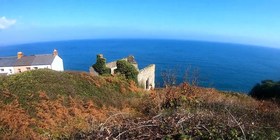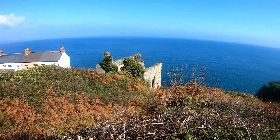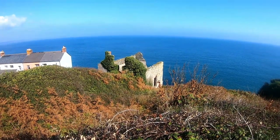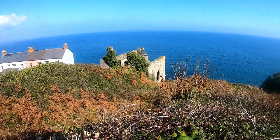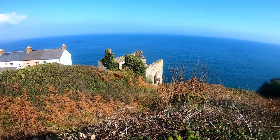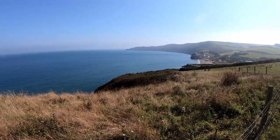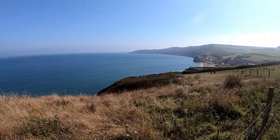This is the remains of Hallsands, where in 1917 some cottages were swept into the sea with a rock slip, and the town after that was deserted and people were moved on. Looking back towards the lighthouse at Start Point.